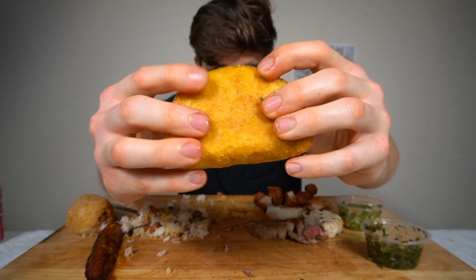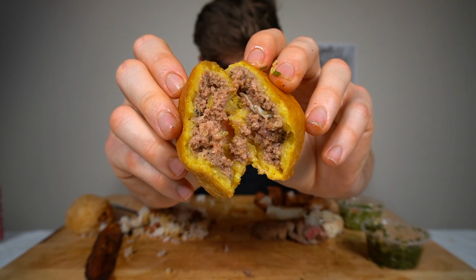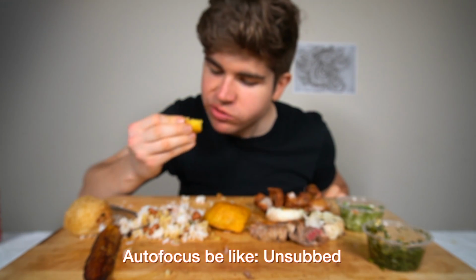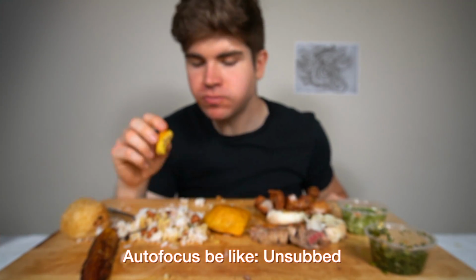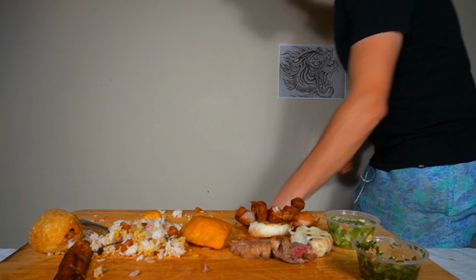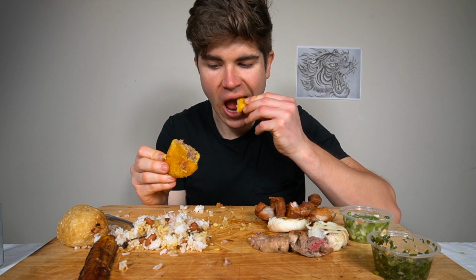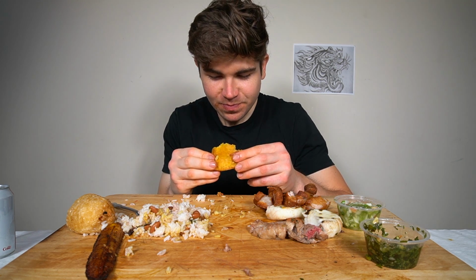Cool, yeah. So this is the empanada. And let's see what's inside. Ooh. I know I'm gonna like this. Out of bounds. That meat is so tender. Fried cornbread outside. Mmm. This is amazing.